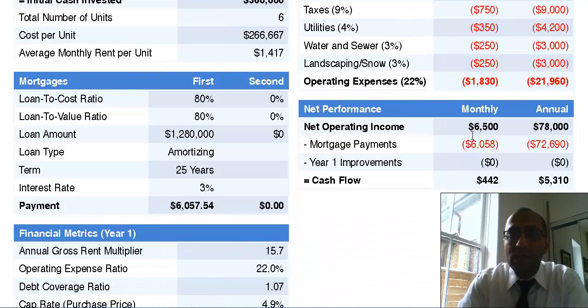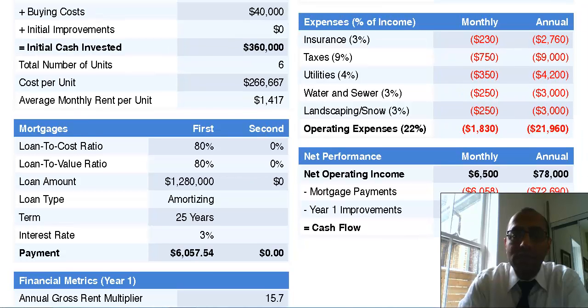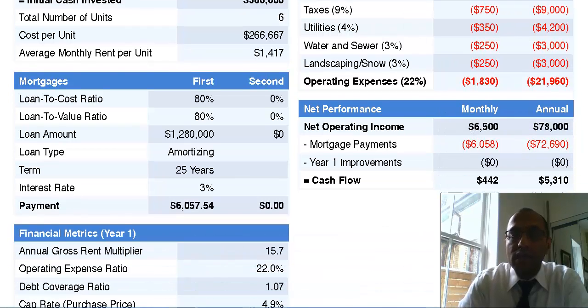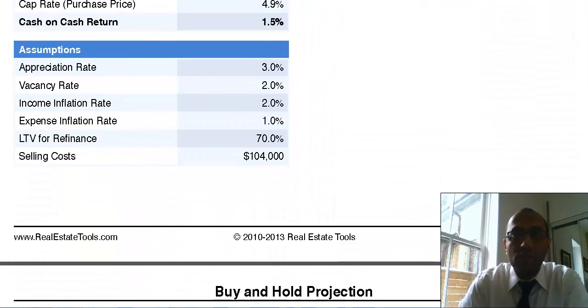Net operating income $6,500. This is the $8,330 minus the $1,830 works out to $6,500. Mortgage payments of $6,058, and the cash flow the property is generating is $442.